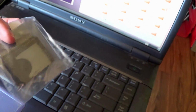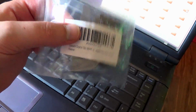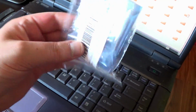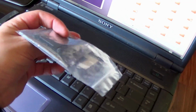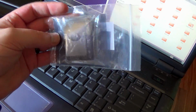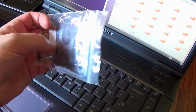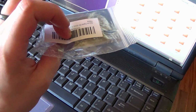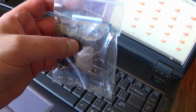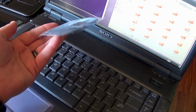My supposed fix for this thing is this IDE to SD card adapter. I'm going to put this in here, and we're going to see if we can get this to be functional again. I might go with a more modern OS, maybe Ubuntu Mate or maybe Arch if I really want to take on the challenge. But first things first, we need to see if we can get this thing to work.